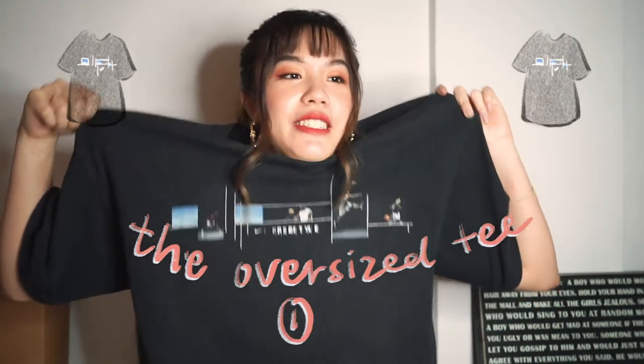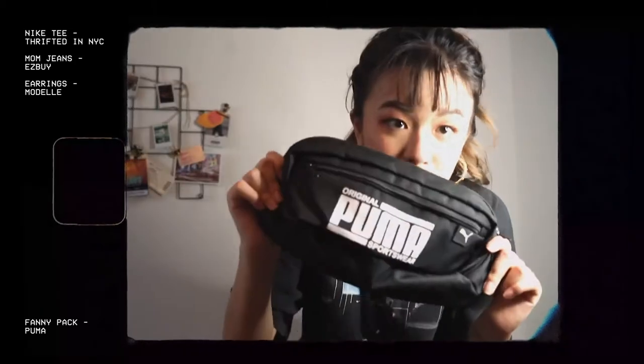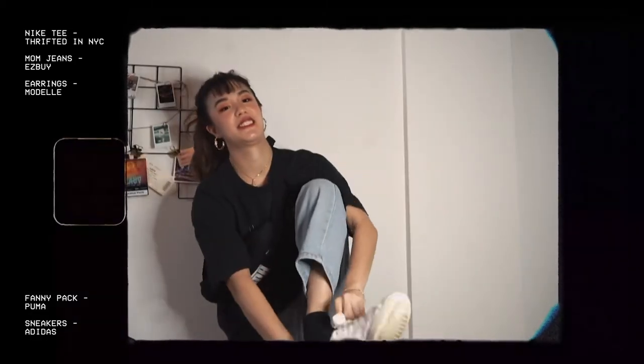So the first outfit that I got for you guys today is using something that you can find in every thrift store, a massive t-shirt or graphic tee. It's not really graphic, but look at me, I look like I have massive shoulder pads. But yeah, this is a super oversized tee that I got in New York, and I paired it with blue mom jeans as well as gold earrings from Model and a fanny pack from Puma, plus sneakers from Adidas. My white sneakers, which are no longer white.